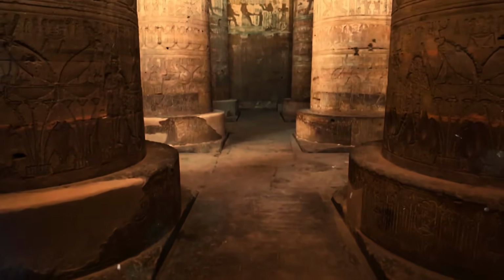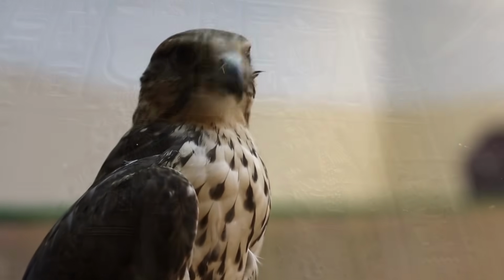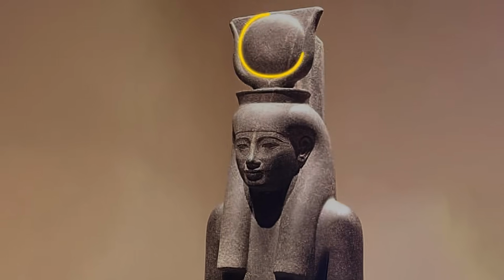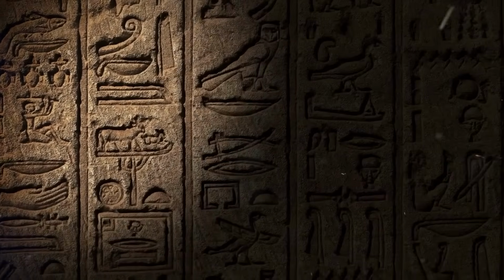In an ancient Egyptian temple, archaeologists uncovered a shrine unlike any other, a place dedicated to falcons and 2 mysterious deities. One deity had a falcon's head, while the other wore a crown with a sun disk and cow horns. But the most baffling discovery was an inscription that read, "It is improper to boil a head in here."